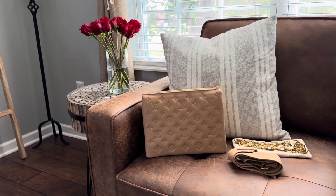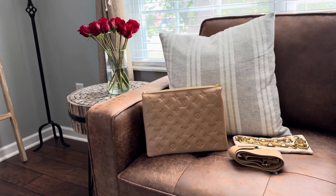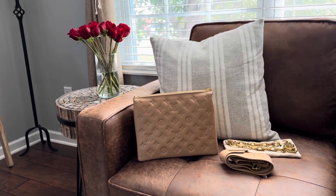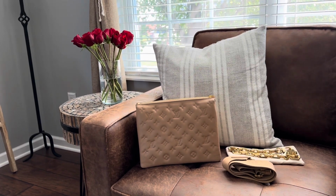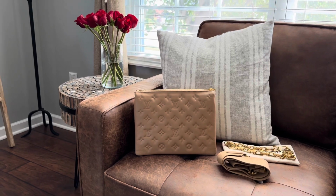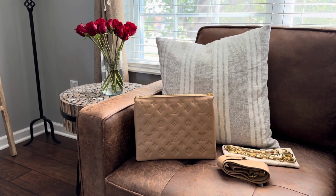And then I saw the price. And I think at the time it was $3,500. And I was like, I don't know, a couple of years ago, just whatever headspace I was in, I was like, yeah, I'm not trying to do it. I don't love it that much. And so I kind of just took it off my radar. Then I didn't really see any influencers with this bag. I feel like it went MIA.